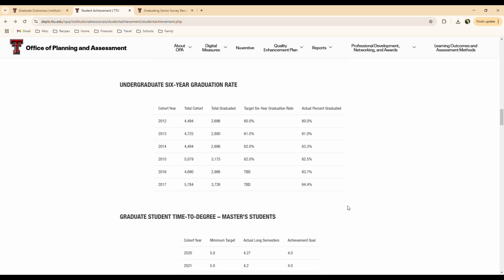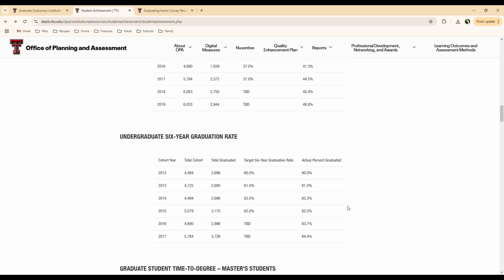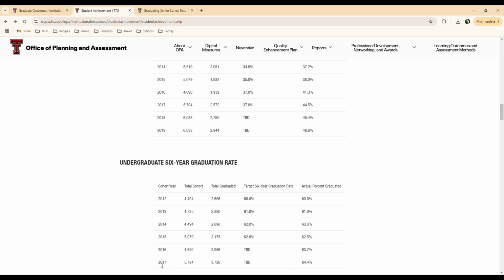The next section is the undergraduate 6-year graduation rate. Typically, when this data is shown, there's a 4-year graduation rate and a 6-year graduation rate. I usually look at the difference between those because that difference is the people who just took a little bit longer but still got through in what you could consider a reasonable amount of time. I'm going to scroll back up a little bit so we can see all of the data. But let's just look at the 2017 class. They had 44.5% graduated in 4 years, and then about another 20% graduated in that 6-year mark.